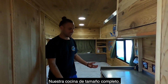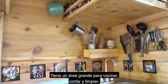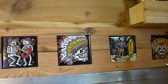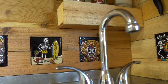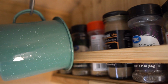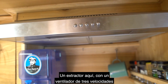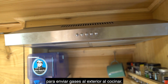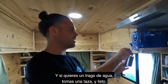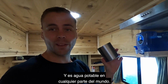Our full-sized kitchen, it's got a large area for cooking and cutting and cleaning on. Big range hood up here with a 3-speed fan to send exhaust outside while you're cooking. And if you want a drink of water, you grab a cup, a mug, and away you go, and it's fresh drinking water in any part of the world.